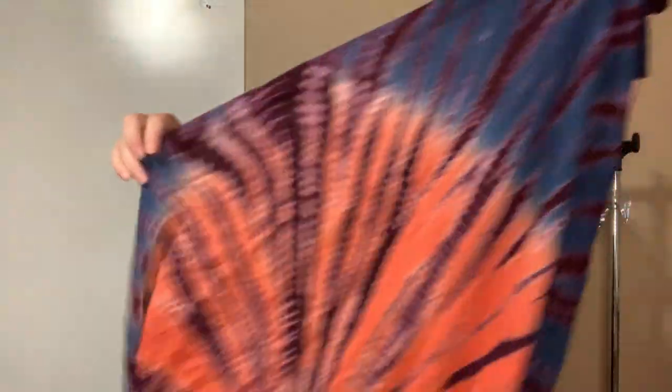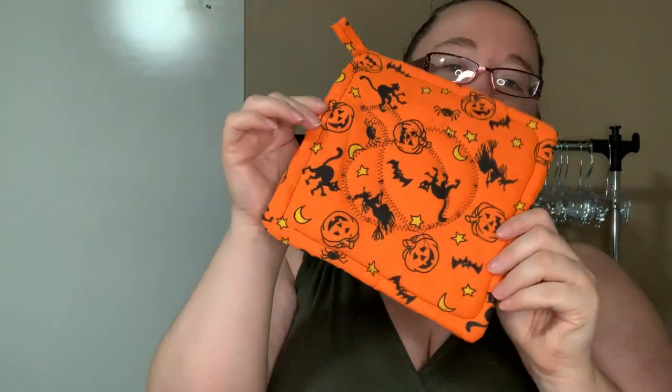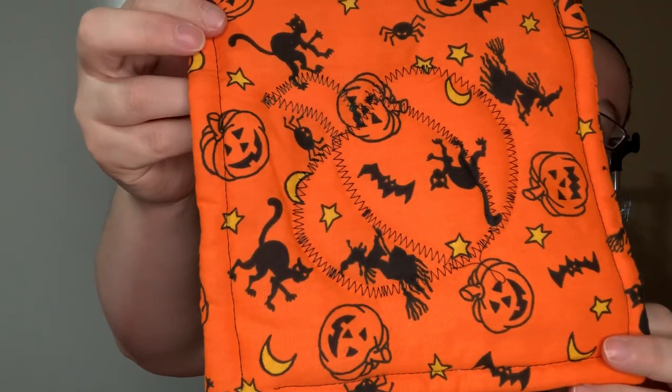I got a little tapestry. It's just a tie-dye, fun one. The material though is the biggest reason why I decided to get it, because it's super good quality. I'm gonna sound like a broken record, but I love those pieces that you touch and you just know it is amazing quality. And yes, I got a little hot pad with stars and moons and bats and cats and witches and pumpkins. And then the other side, there's just a big pumpkin.